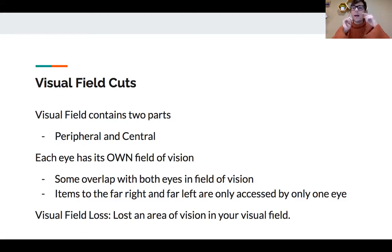The right eye and the left eye are obviously going to have some overlapping visual areas in the middle, because they both can come in this way. However, far to the left, only the left eye can see it, because that's the peripheral vision. And only far to the right is in the right eye's field of vision. So visual field loss is a loss of an area of vision in your visual field.